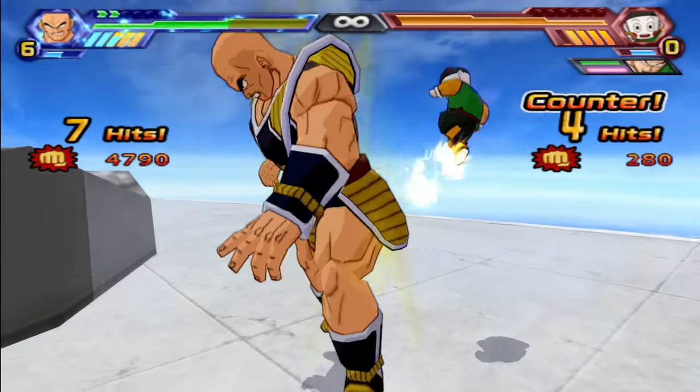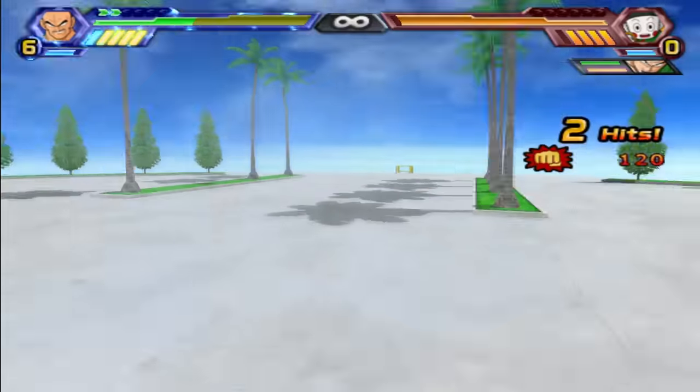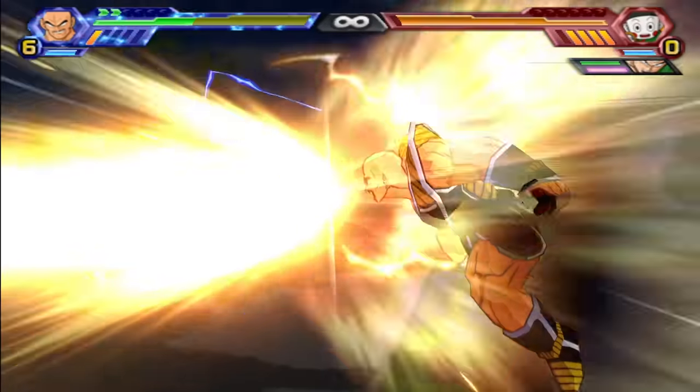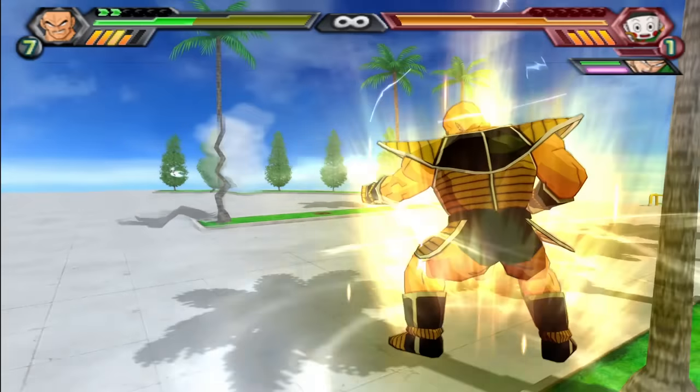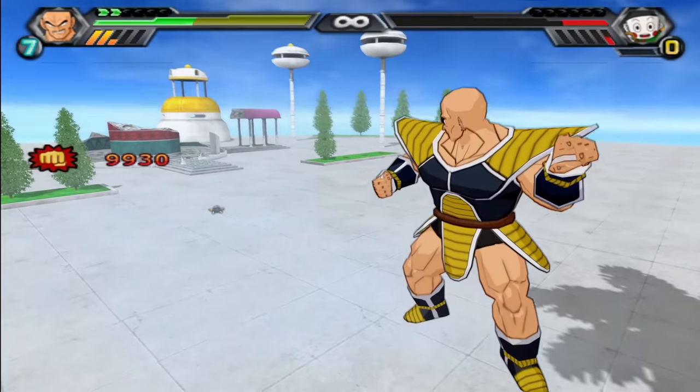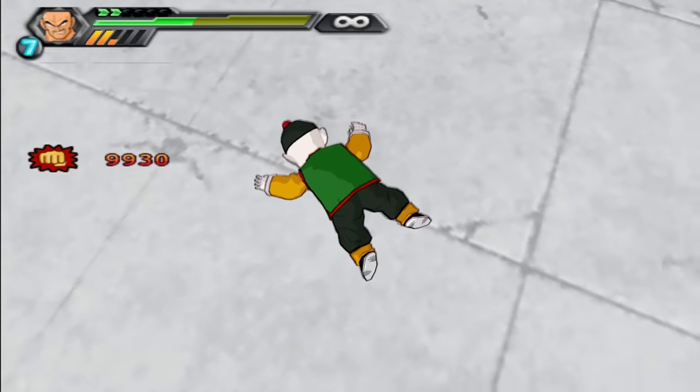Full speed. What? You've got potential. How would you like to join the Saiyans? Stop, bro. Don't make me. All right, fine. Die. No, I can't let this happen. I can't lose to Chiaotzu. Holy shit. Here he comes. We got him. He couldn't escape. Look at Nappa looking back on him.